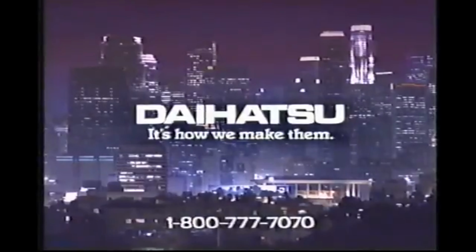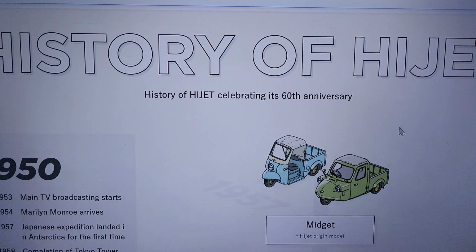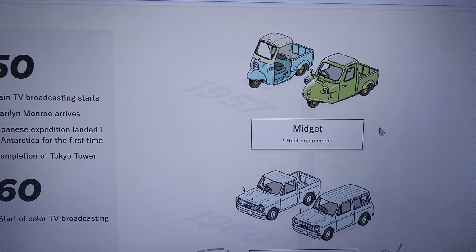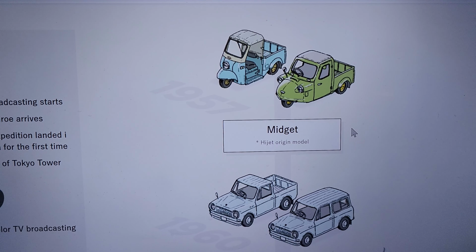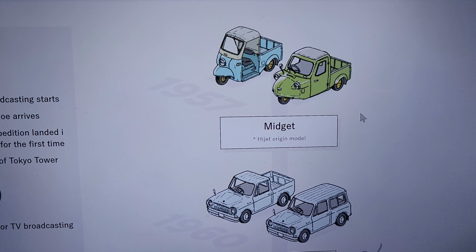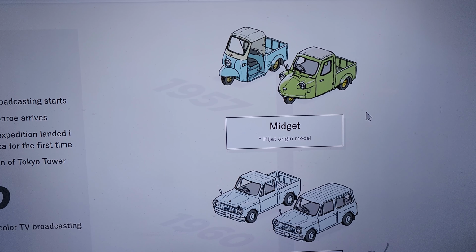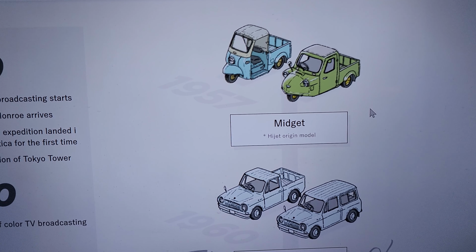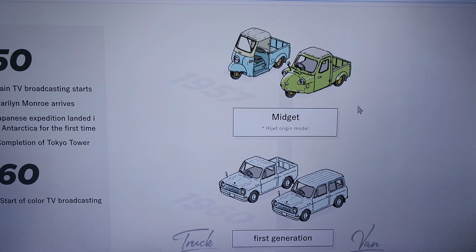Well, looky there. It's the 60th anniversary of the HiJet, and they got a new page up at Daihatsu. Look at this, history of the HiJet, and that's what they started as. The Midget 2 was a single-seater beer keg mobile. That's what they mainly did. They had kegs of beer and wine they would haul to these back alleys, and they were small enough to fit in them. It was a lot like a tuk-tuk, a lot like an auto rickshaw, is what they call them in India.